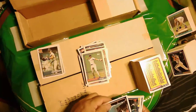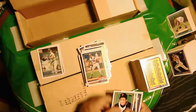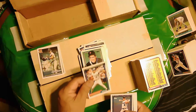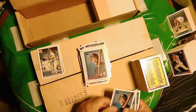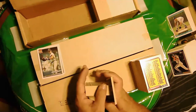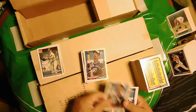There's Juan Gonzalez. Hey, there's something to talk about. We can talk about Dave Righetti and his Giants uniform. Chili Davis was a decent ball player. You know, Hall of Fame material. But still, good ball player.